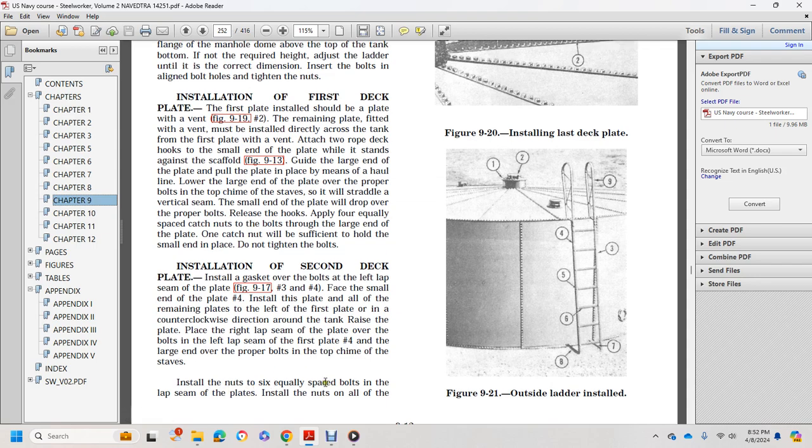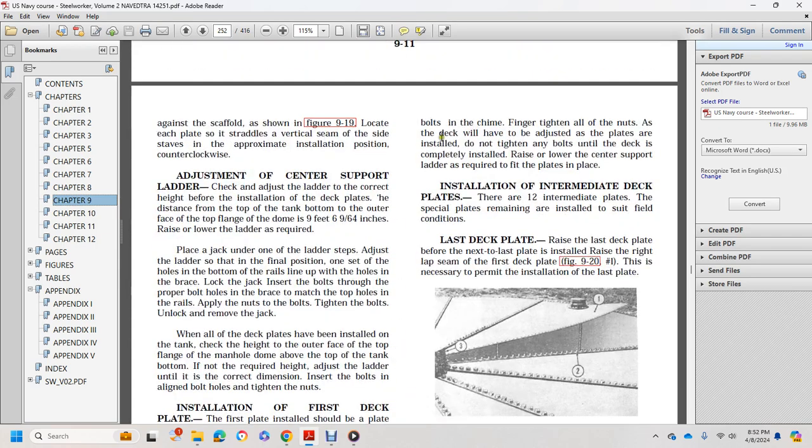Install the nuts and six equally spaced bolts in the large seams of the plates. Install the nuts on all bottom bolts in the chime. Finger tighten all the nuts. The deck plates may have to be adjusted or moved once installed, so do not tighten any of the bolts until the deck is completely installed. Raise, lower and center the support ladders as required to hold the plates in place. Installation of intermediate deck plates. There are 12 intermediate plates. The special plates remaining are installed to suit field conditions.